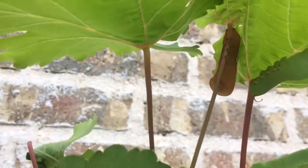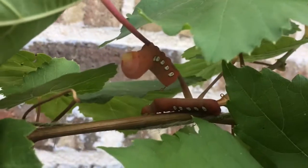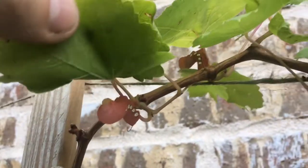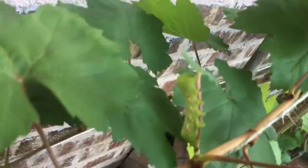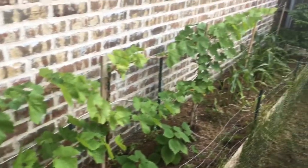And they're everywhere, guys. Let me show you what I mean here. There's one there. There's one there. There's two right here. There's a few more right here. There's another one right there. And look at another green one right here. Let me get these suckers picked off. This is crazy. I've never seen these kind of hornworms or tobacco worms. I don't know what they are.